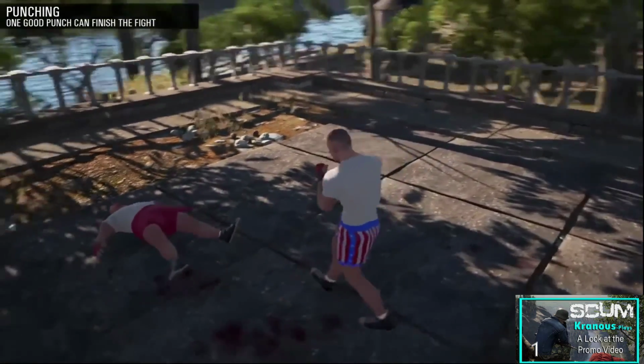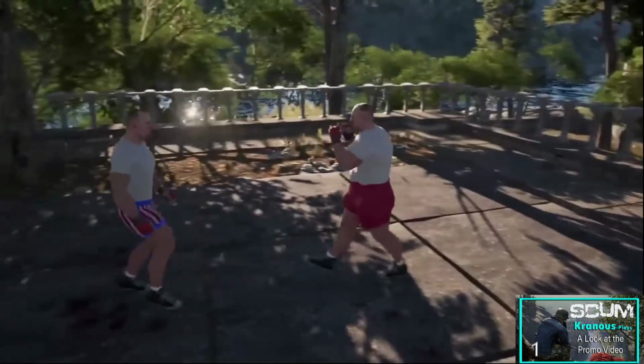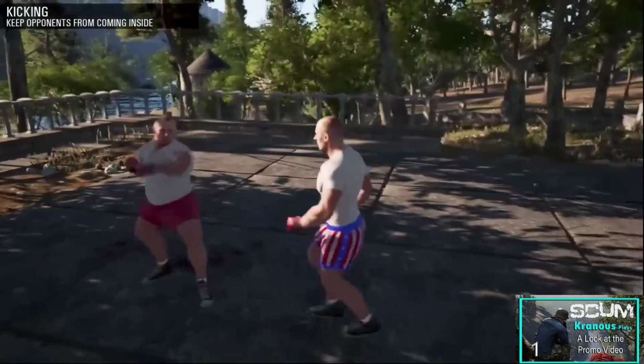With the left mouse button, you can perform punches. With the right mouse button, you can do kicks. Combos are performed by pressing a combination of keys, followed by left or right mouse button, depending on whether you want a punching or kicking combo.